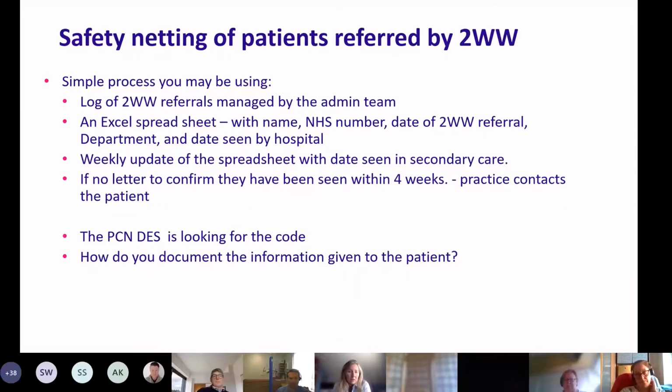Okay. So you may already be doing this. So you may already be keeping a log of your 2-week wait referrals with an Excel sheet, and somebody who's then updating the spreadsheet weekly with the date that somebody's seen in secondary care. If there's no letter to confirm they've been seen within 4 weeks, maybe somebody then contacts the patient. So this may be the kind of thing that you already have set up, and that's great. For the PCN DES, it's looking for this code. So we need to think about how we can fit the safety netting code into your process, and also how do you document the information that's being given to the patient.